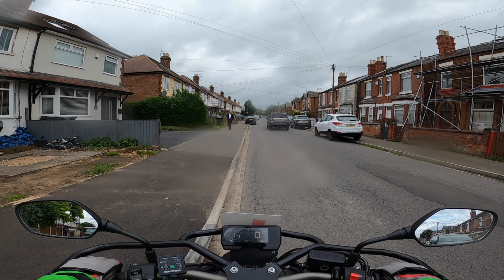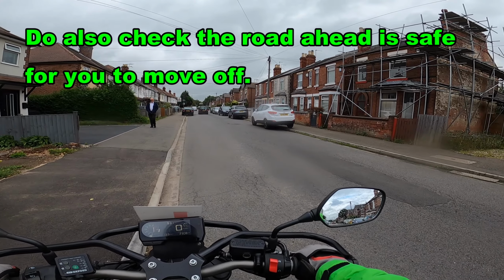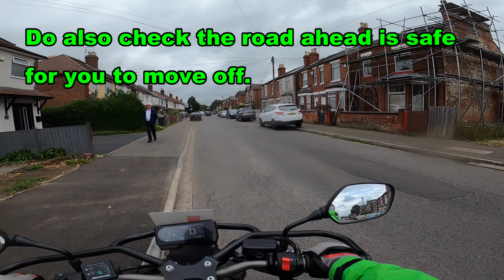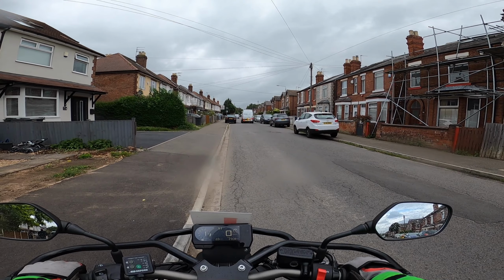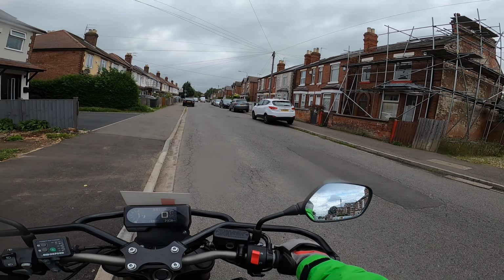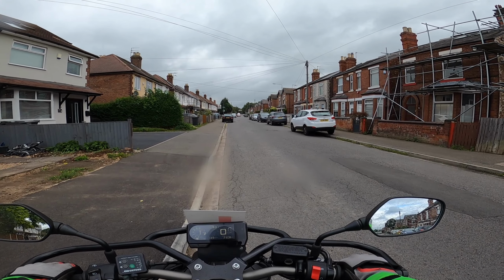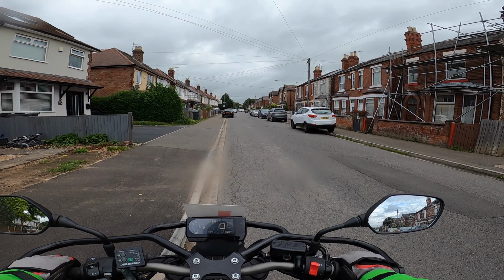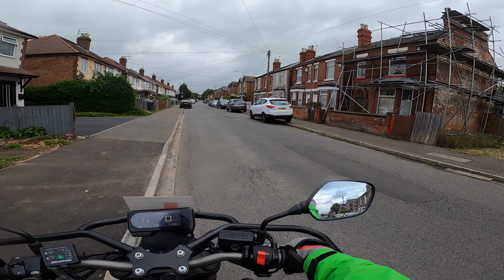When you're moving off from the side of the road, make sure you use your mirrors. Make sure that it's definitely safe in your mirrors first, then indicate. Don't indicate too early. If you indicate whilst you're waiting and checking your mirrors and there's traffic passing you, you're likely to cause somebody to slow down and flash you to let you out. And if that happens, it's not necessarily going to be safe for you to move off. So don't create the situation by indicating too early.